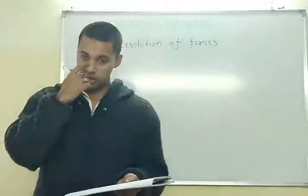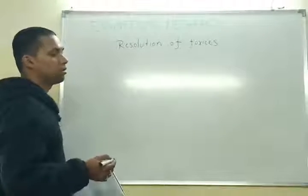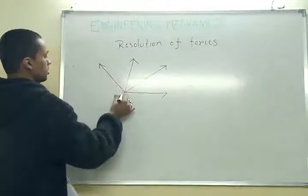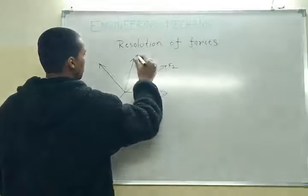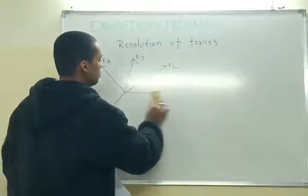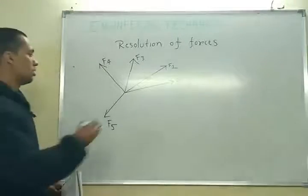What happens if there are so many forces? Okay, what to do in that case? Suppose these forces are concurrent, their lines of action are meeting at a point. So one of the forces like this, one like this, like this, like this, like this. This is F1, F2, F3, F4, F5. Just make a little bit of angle with the horizontal. Like this, F1. Okay. So this is the horizontal.